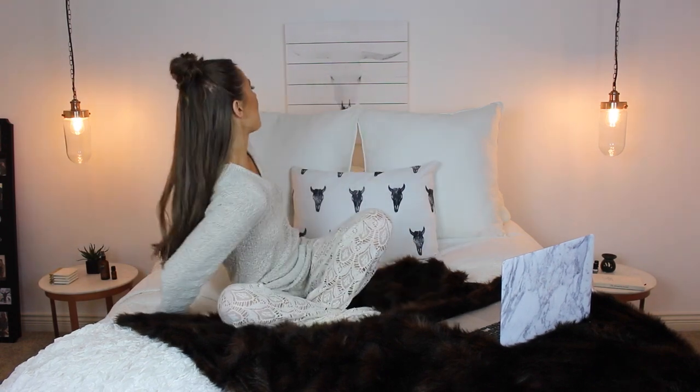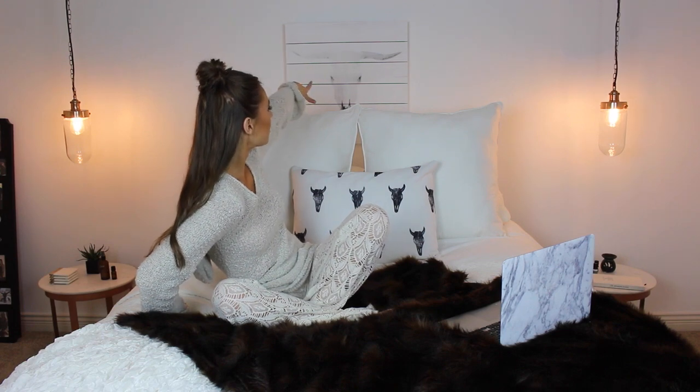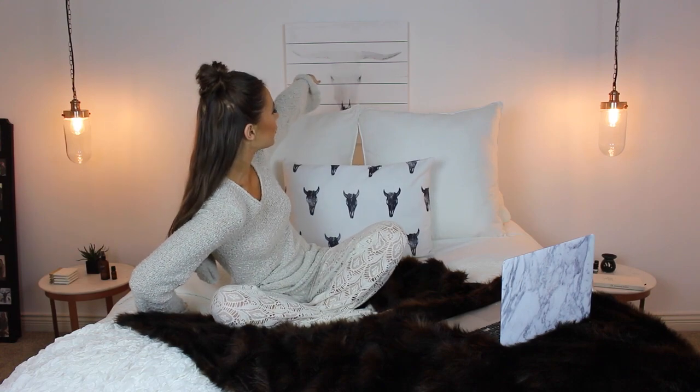And then I also have my picture behind my bed, which I'm absolutely in love with. It's a cow skull to match the skulls on my pillow here. And that is also from Bouclair.